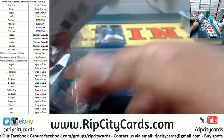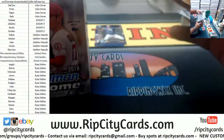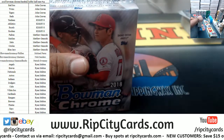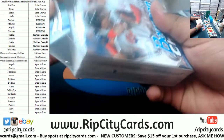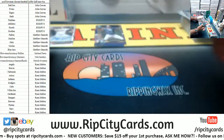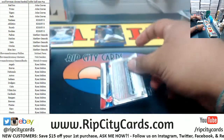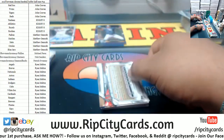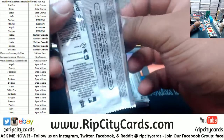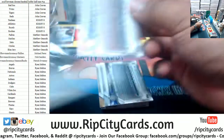Yeah, everybody knows my favorite, Inception. I love Inception. It's easy to break. The cards are gorgeous. And did I mention they're easy to break? Triple threads is really nice too. Bowman is Bowman, so you know, no more need be said there.